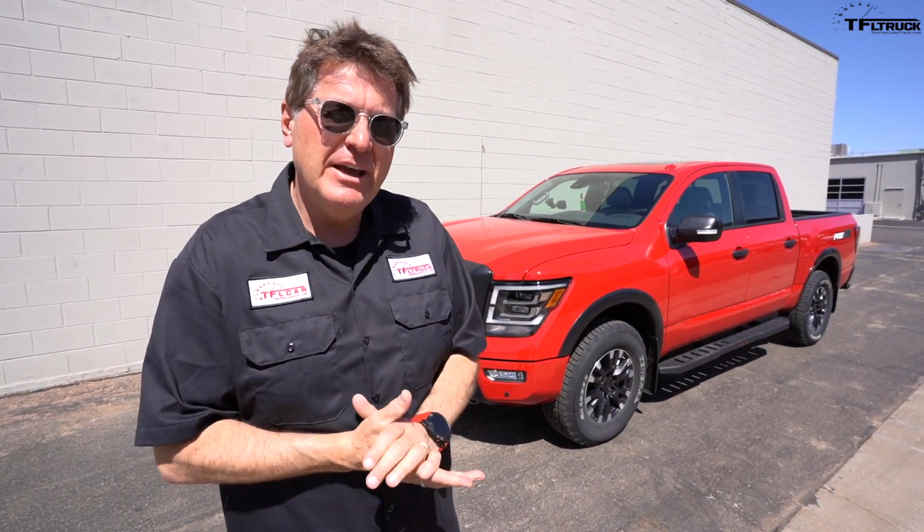And first and foremost, there's a bunch of things that are no longer available when you get a Nissan Titan. Do you know what those are? Yep, the primary thing is there's no longer a single cab Titan. Yep, and there's only one engine choice.